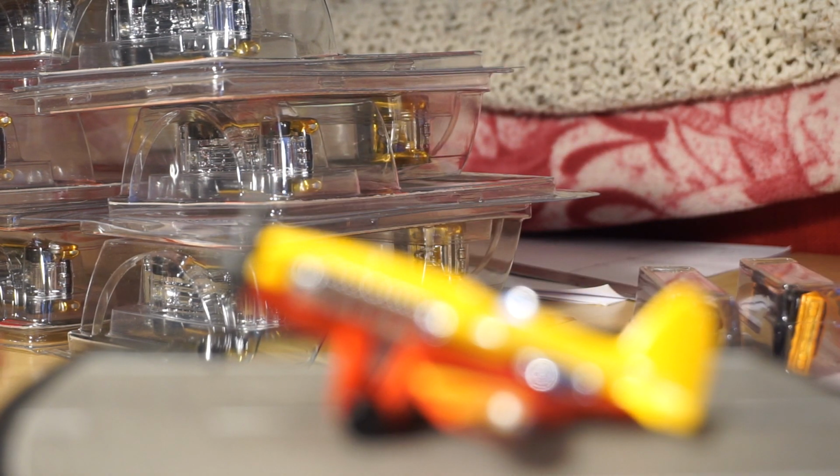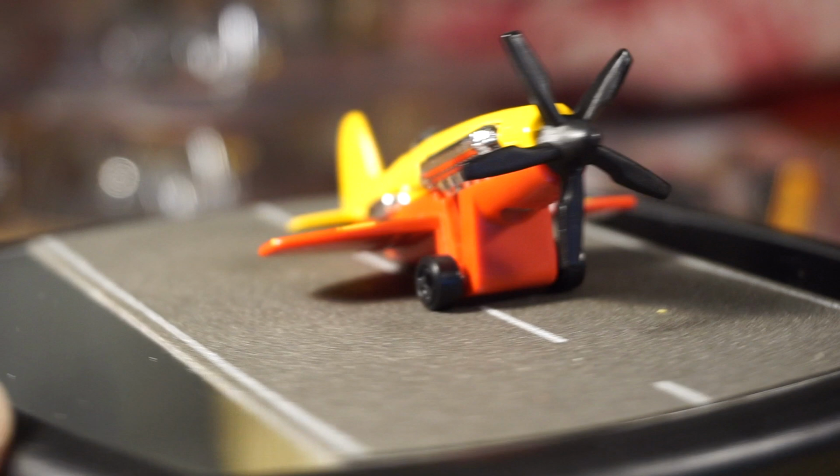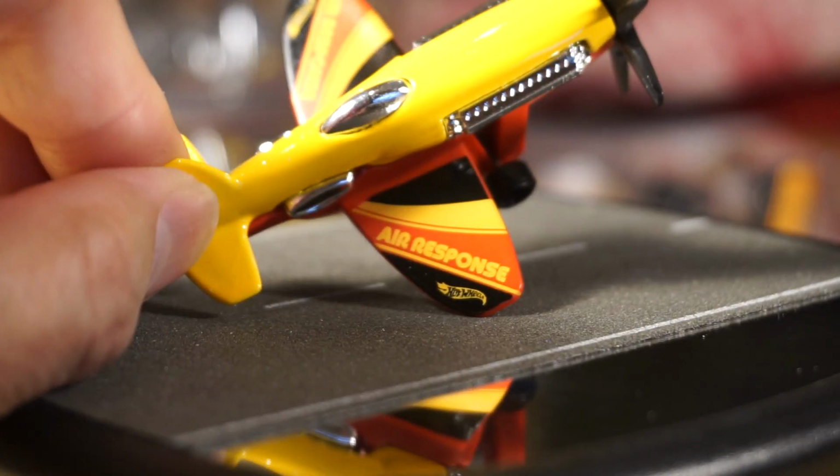I always like to get my Mad Props, so I found, I'm assuming, a new Mad Props. I always like this casting. It says air response on the wings. Got about a dozen of these Mad Props. I think they're pretty cool looking.